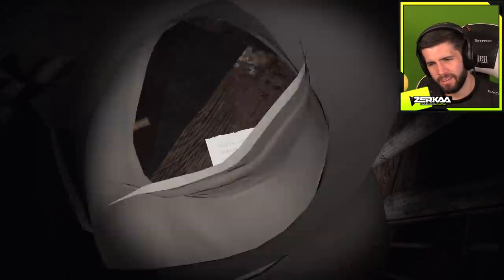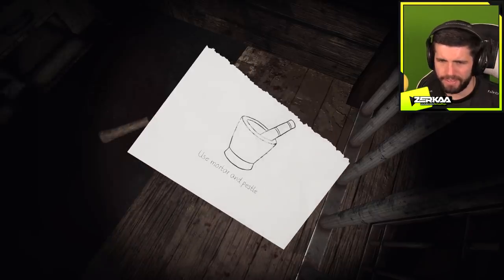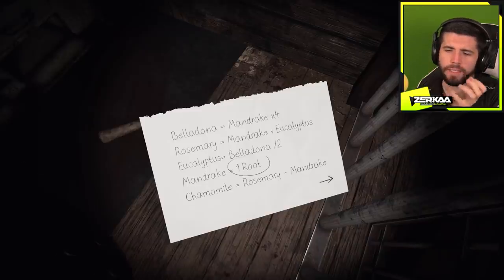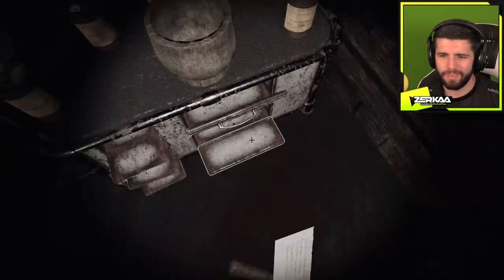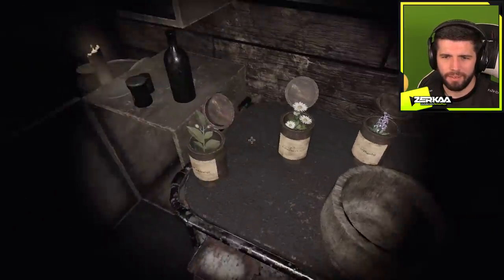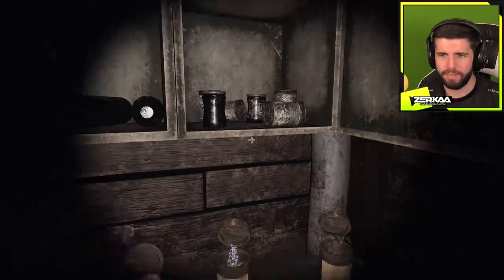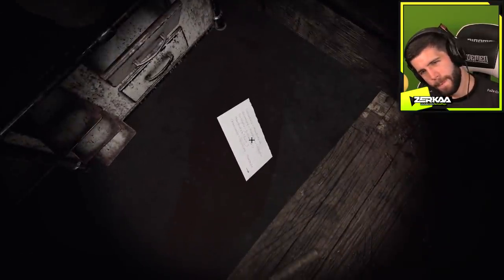But we have every single thing we need, so why would we need... But it's the order. We need to use that to work out the order. Wait, is there something on the back of that? Oh, yeah, it says use mortar and pestle, which is what I was doing. Okay, wait. All right, so chamomile equals rosemary minus mandrake. How do you minus something? In what world would that be existing? Eucalyptus is half a belladonna.